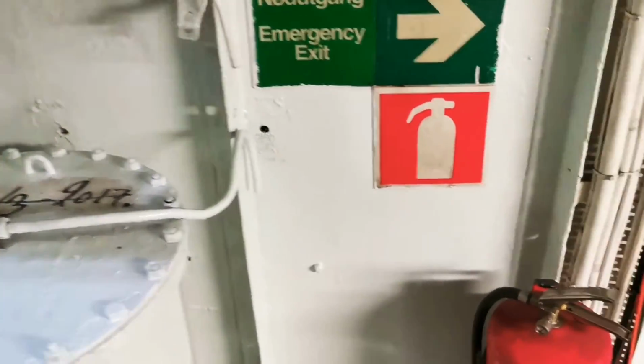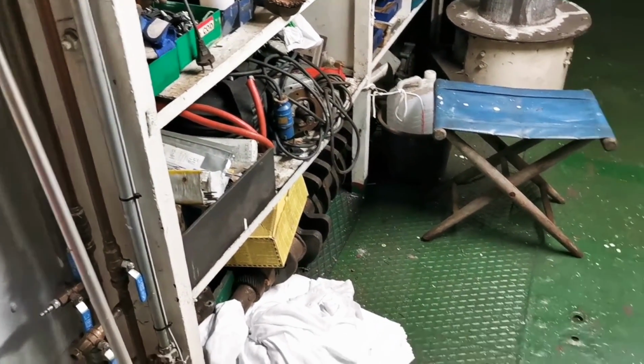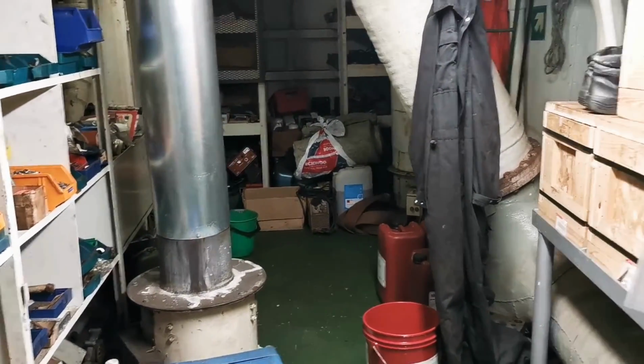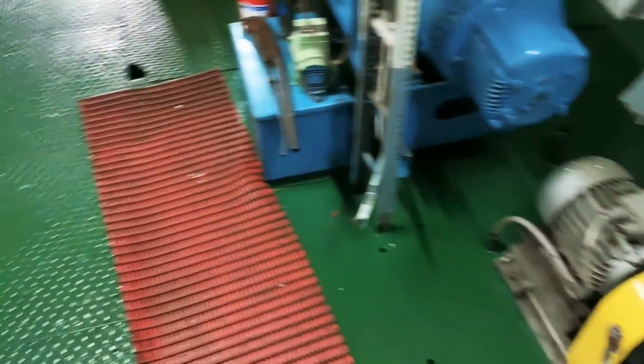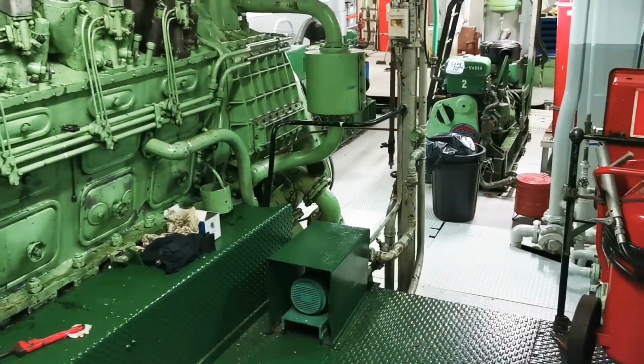You see how big this boat is? My gosh. So this is the engine room. No, that's not the engine room. This is the engine room. We were going down. It's very big, although it looks very small outside. So look at that.